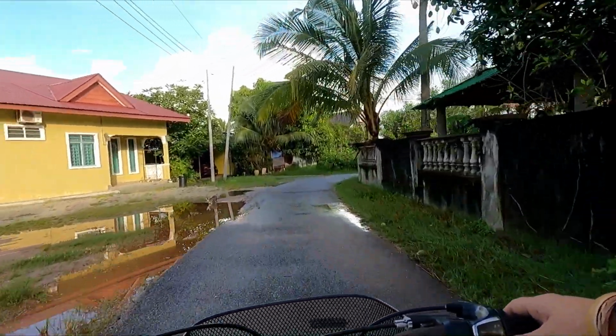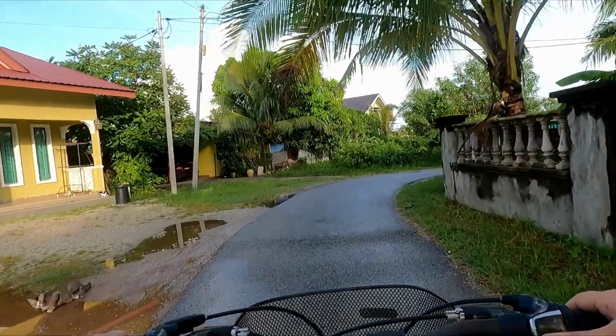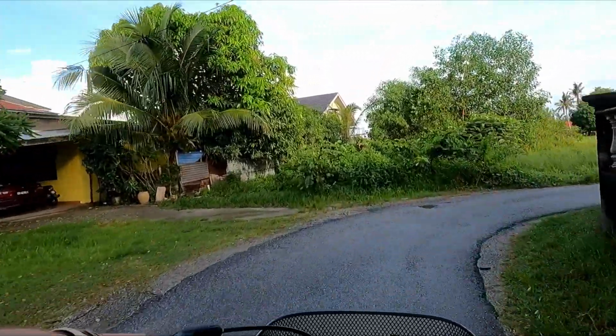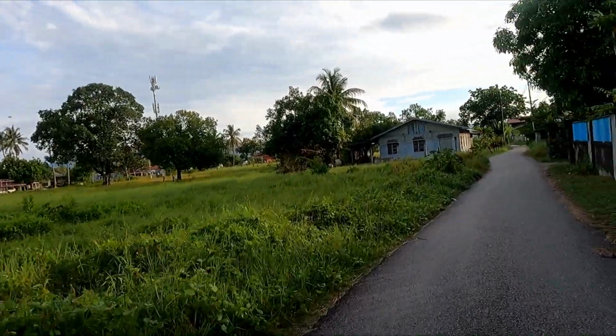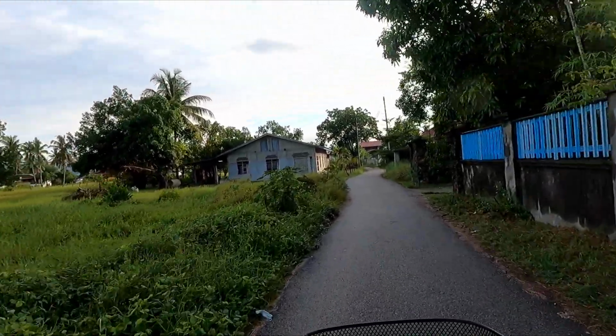I did this ride really early in the morning. It was around 8 a.m. So that's why we don't really see a lot of people outside, and we just have the sunrise in the background, which makes it really perfect.